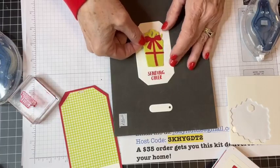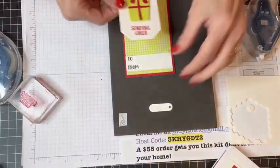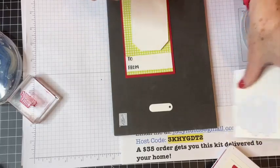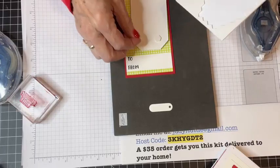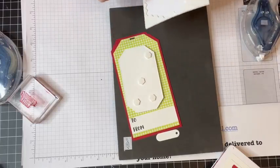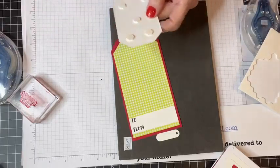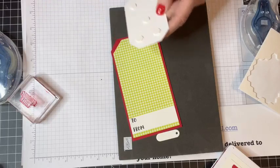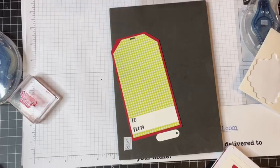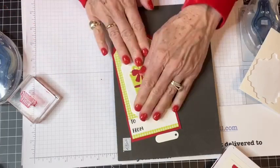Okay, so that's going to go right here. And then I'm going to pop this whole piece up right here on the front. And I'm actually going to overlap that hexagon over that tag just a tad. So here we go. Put a few dimensionals here on the back of this hexagon piece. And you guys, these are so quick to put together. That's what I love about them. Kind of think about doing a very simple card front, but on a 3 1/4 by 6 1/4 piece of paper instead. And that just is how easy they are to put together right there.